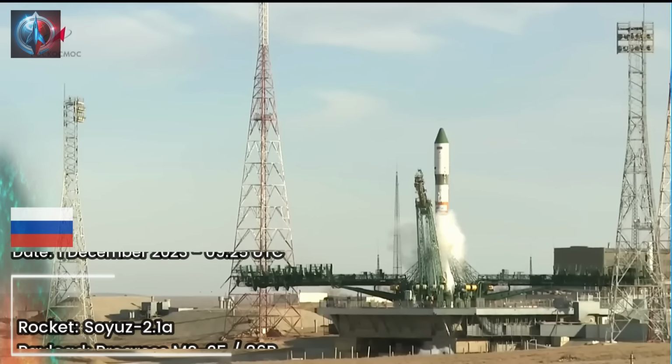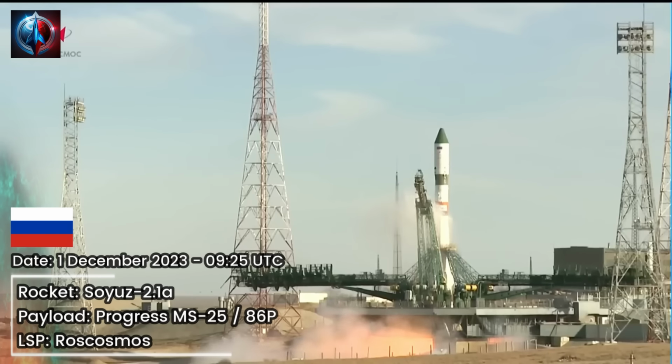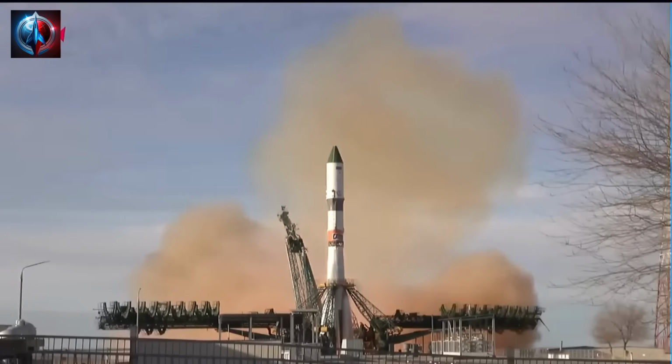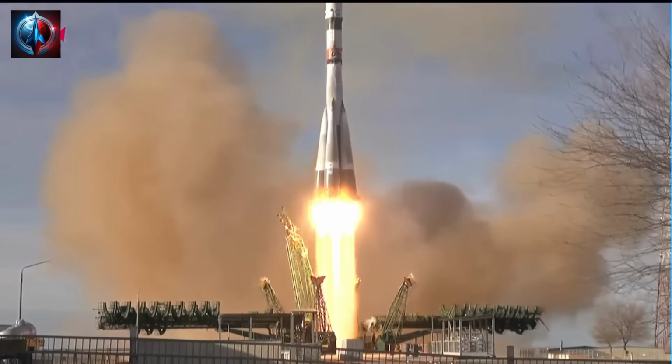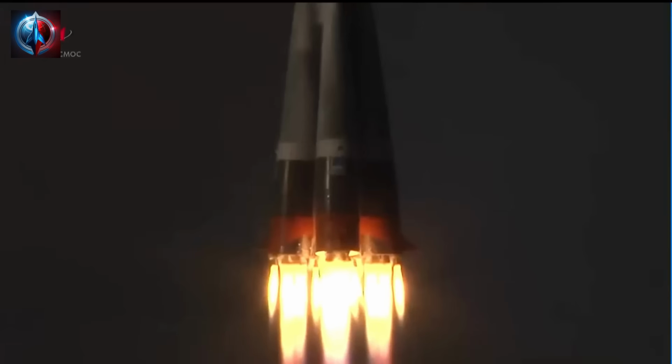Falcon umbilical has retracted and the engine sequence has started. Engines are coming up to full throttle. And liftoff of the 86 Progress resupply vehicle for its 34 orbit journey to the International Space Station.